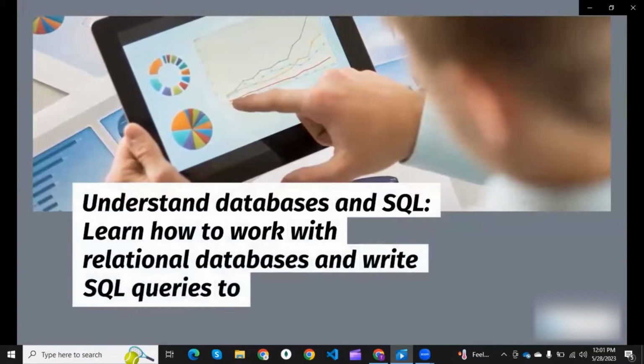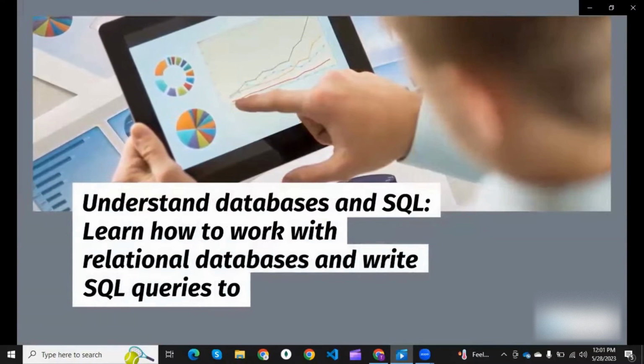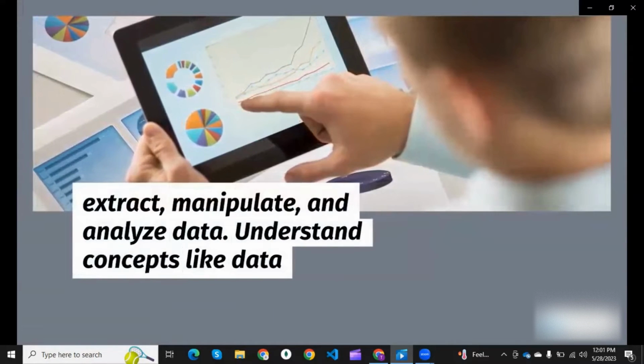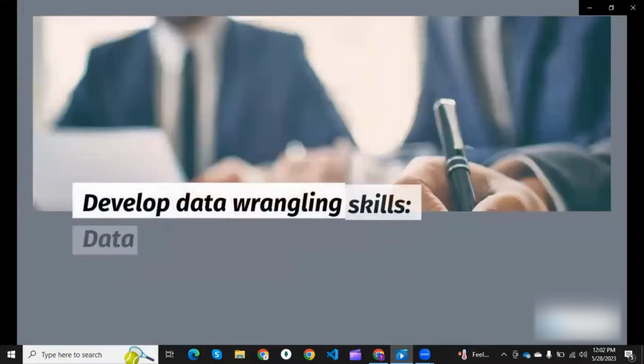Understand databases and SQL. Learn how to work with relational databases and SQL queries to extract, manipulate, and analyze the data. Understand concepts like data normalization and database design.